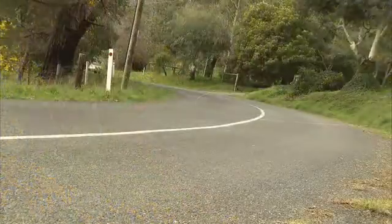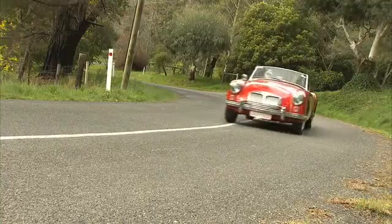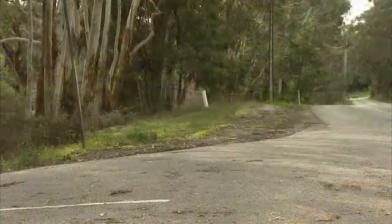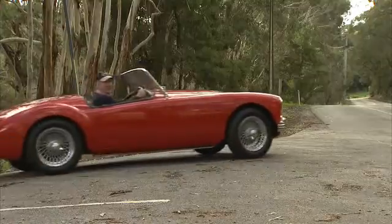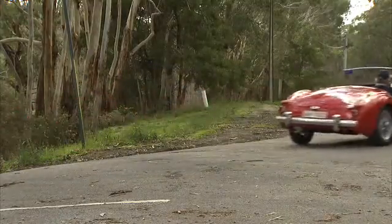There's nothing quite like driving on the open road in a classic roadster, and the MGA ticks all the boxes. This little machine oozes style with its smooth lines, sporty handling and retro styling.